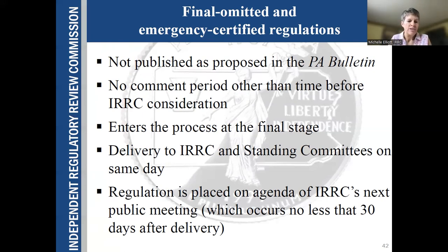Even though there is no formal public comment period, comments from the public and the legislature are still welcome. And IRRC does not issue comments on these. Instead, IRRC simply acts on them at the next public meeting, which occurs no less than 30 days after delivery.